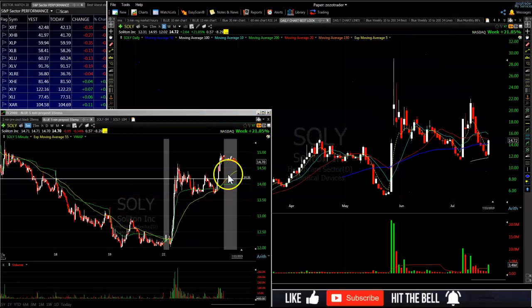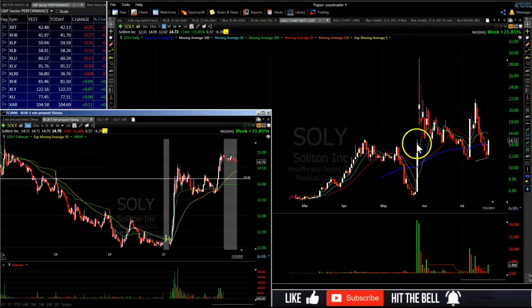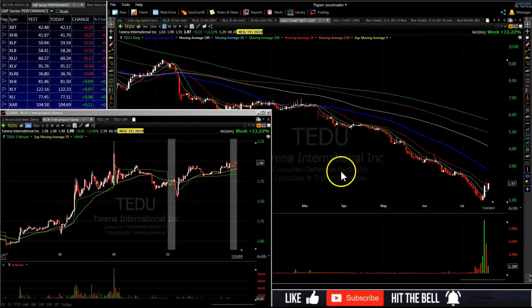Let's see. SOLY gave us a real nice trade today. SOLY over 12.85. It popped up and then into the close it stayed strong. Play this one small intraday if you mess around with it. It can be volatile, but trying to bounce back on the daily chart. TEDU, looking for that $2 break here. Maybe that $2 gets you back up to 2.25 on TEDU. Volume 1.1 million.